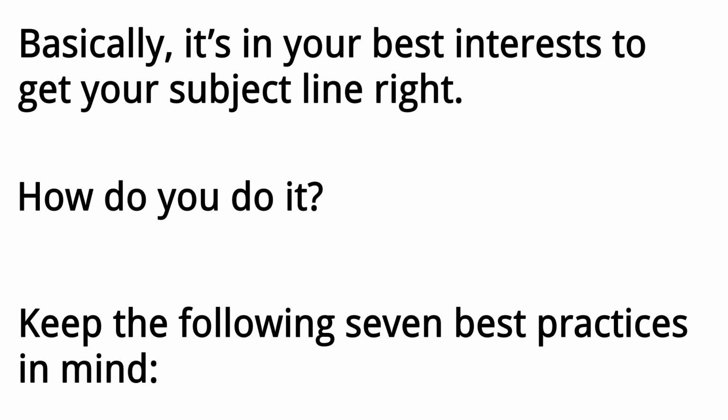Basically, it's in your best interests to get your subject line right. How do you do it? Keep the following 7 best practices in mind.